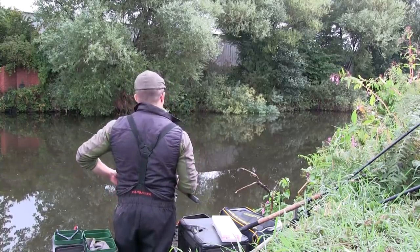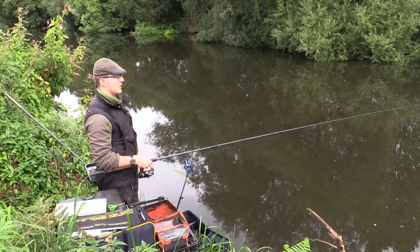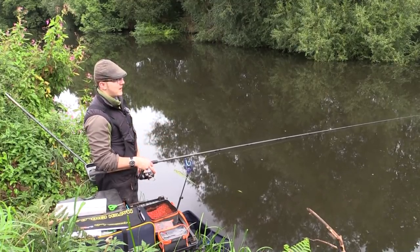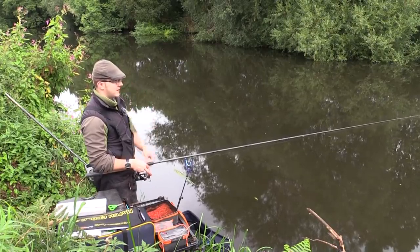But we're still managing to get a few bites. But crucially, when the water's so clear and, like I say, so slow, you never really seem to string a lot of fish together. You might catch a spell of three or four, and then they'll start to back off down your peg or move away and spook. So it's quite a difficult river to fish, is this.